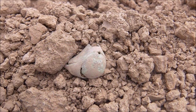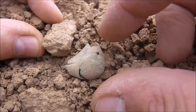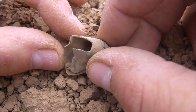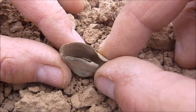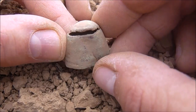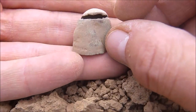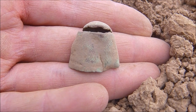Just stumbled over this surface find here, and it is a symbol, quite battered. It's hollow, doesn't even have soil in it, only loose soil. Yeah, look at the state of it. What a pity. But finding complete ones on plowed field is, yeah, quite rare.